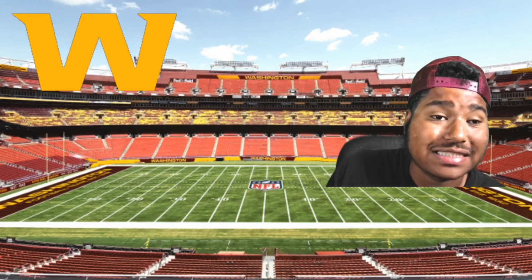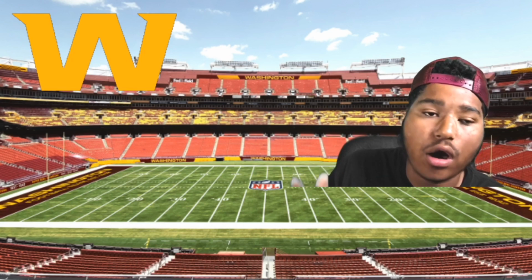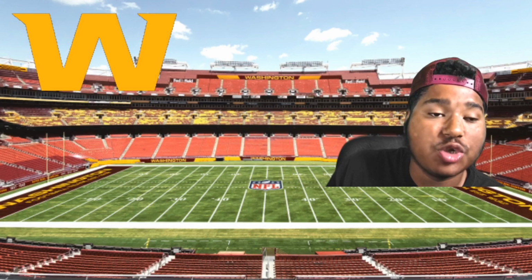That's Washington's safety room headed into training camp. Let me know who you guys would get rid of, who you guys would keep, who you want to see starting out there, and also let me know what position you want to see me cover next.